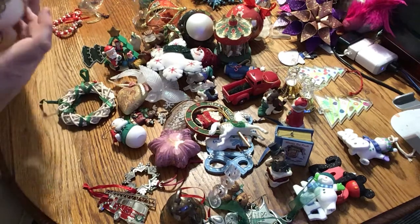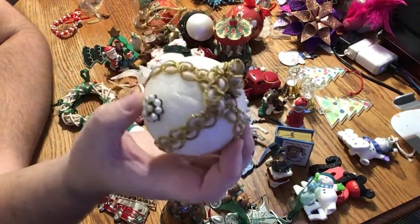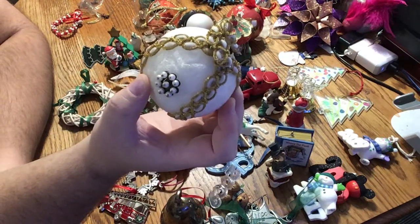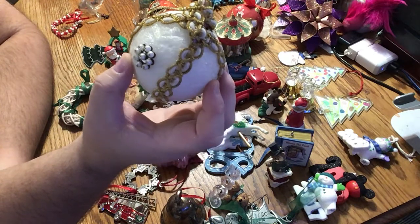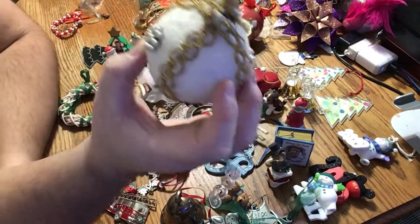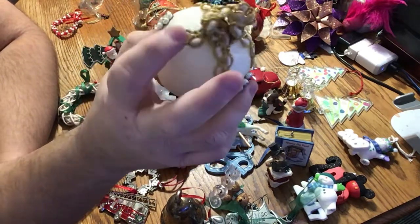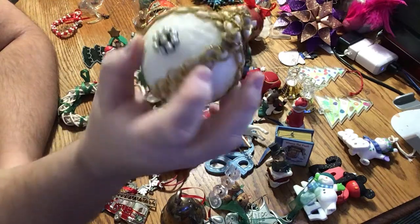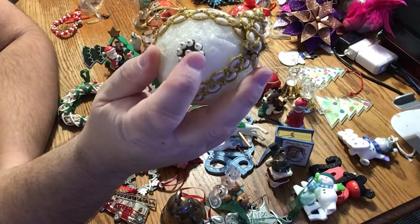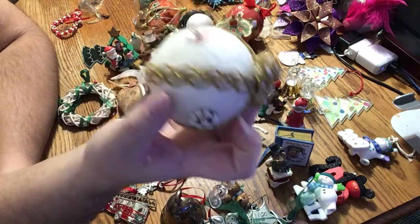This one my mom made at one point. I guess she was making these homemade ornaments, and I actually want to do this. I think I'll get around to it one day, maybe when diamond painting is not my main focus anymore. But you know, you have the styrofoam ball, and you get these ribbons and pins, and you put them through the beads.